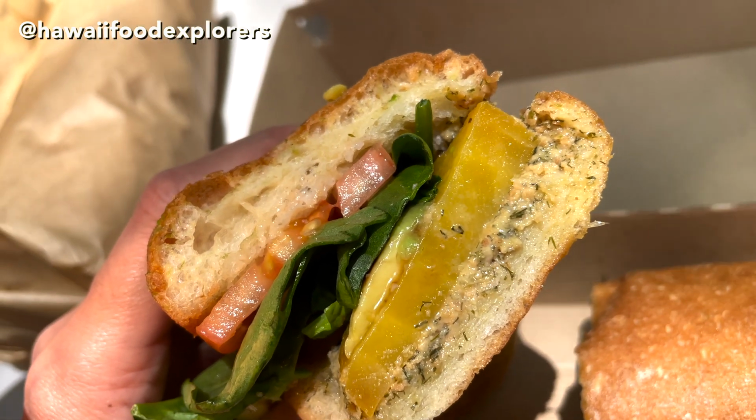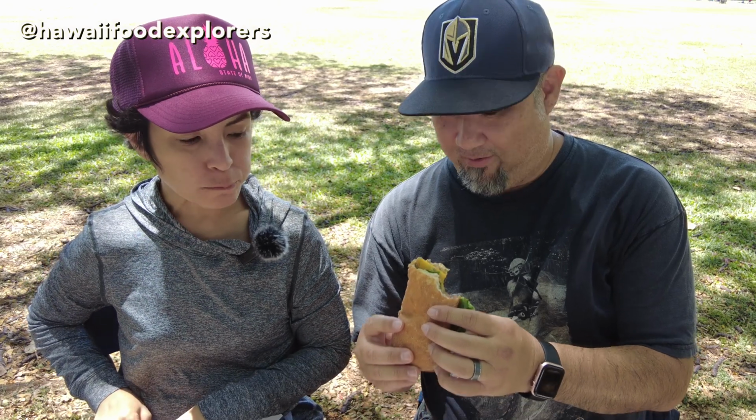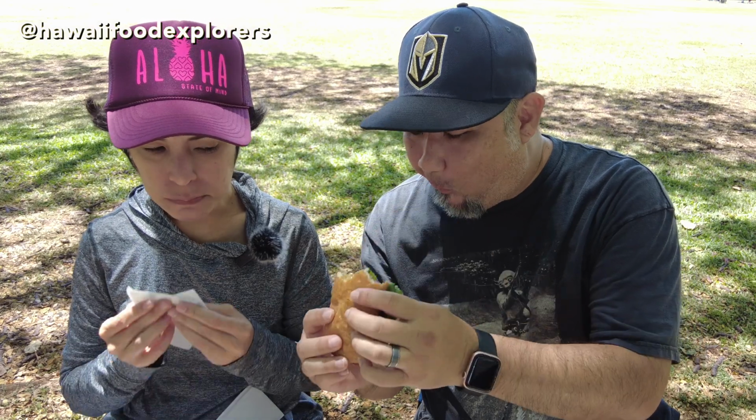Looks delicious. I typically like sandwiches with meat in it, but this is one where you have to get it. It's so good. The beets are hearty, nice little crunch to that. Slight sweetness. This is a delicious sandwich. And the sunflower tzatziki sauce goes really well with the beets. It balances out that, has a little nutty flavor with that sweetness of the beets.